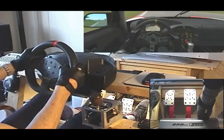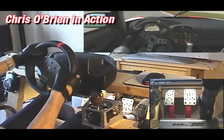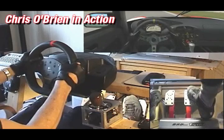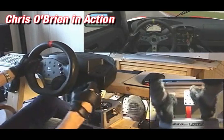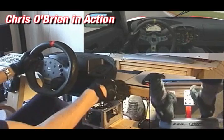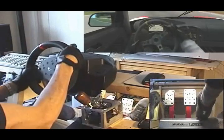Let's watch Chris O'Brien here in slow motion. You see him move his right toes over the brake and apply. Then as he pushes in the clutch with his left foot and is ready to change gears, he then applies enough gas to match the engine, changes gears, and releases the clutch, all while maintaining constant braking.